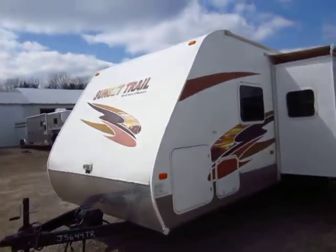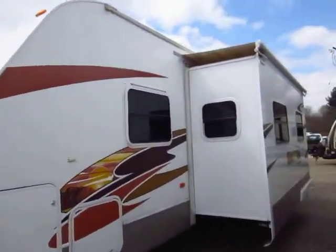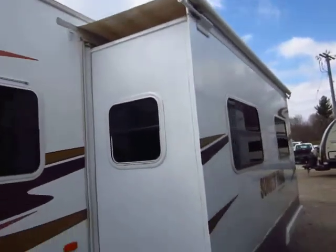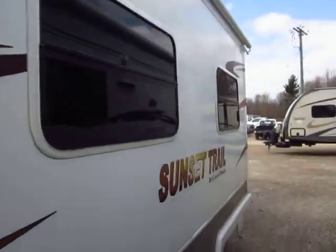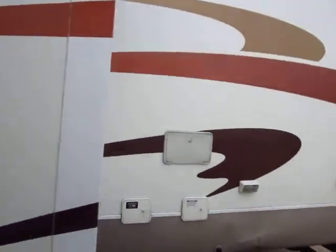We don't just say, well, it might have some problems. We try to go through it and eliminate those, or at least let you know about them. Slide awning topper over the slide out to help protect that, because if you think about it, a slide out is really just like a second roof.